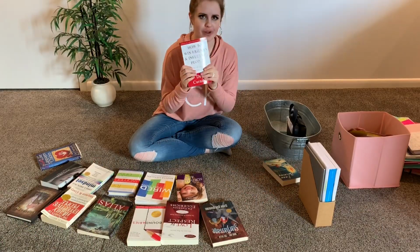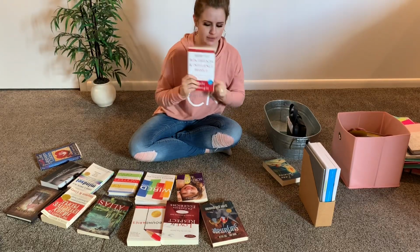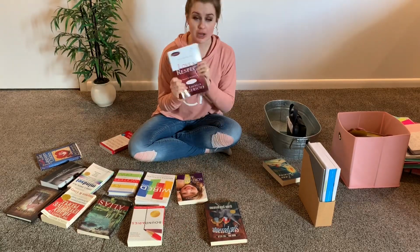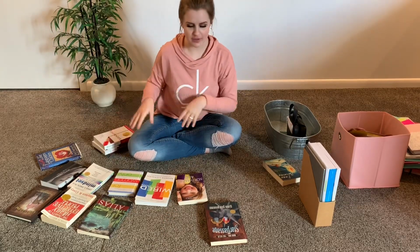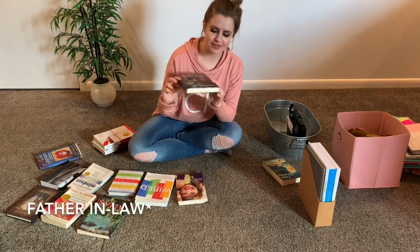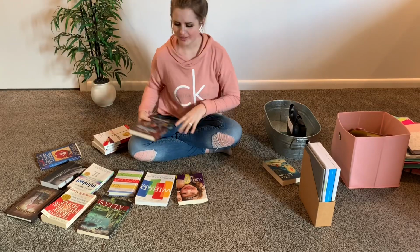How to Win Friends and Influence People. This is such a good book, and I like to refer back to it often, so this is definitely a keeper. I also love Love and Respect. It's a really good marriage book. Love that one. Boundaries is another good one. Definitely like to refer to that often. Star Passage, my father actually wrote this, so definitely need to keep this one. And plus he signed it, so obviously you have to keep it.